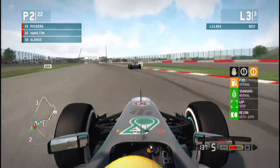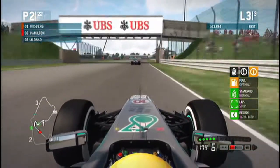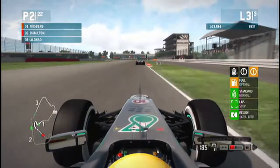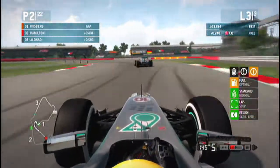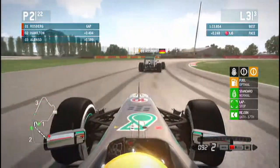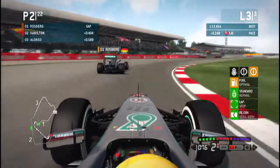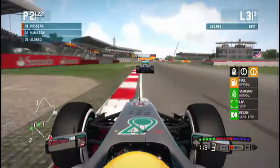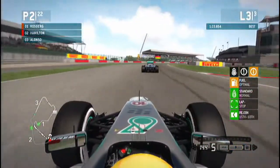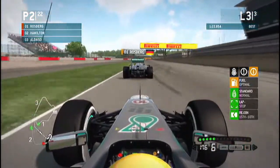Rosberg, you'd probably put him second, but as I say, you never know, there could be a technical problem on the car. Those technical problems seem to be creeping in a bit more on the Mercedes, not quite sure why. And Rosberg is okay in the wet, but under the pressure, these new turbo cars are very twitchy, as Felipe Massa found out earlier today. Who knows, this could be a difficult weekend for him.